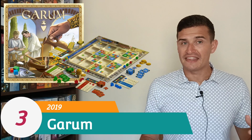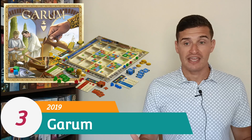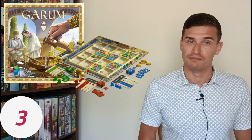It feels quite unlike anything else out there, and the rules on its surface are very dry, but the gameplay is satisfying. I've never had a bad game of this. I've always had people leaving the game thinking, you know what, that is way better than I thought it was going to be. At number 2, I have Dokmus.